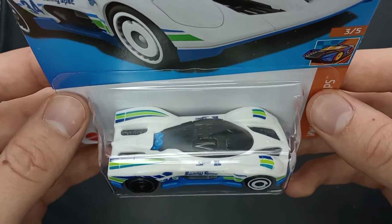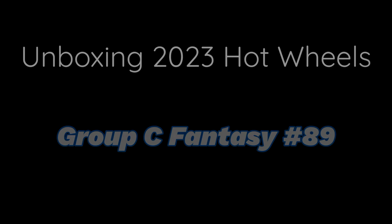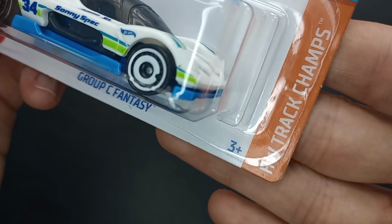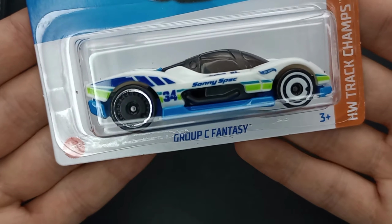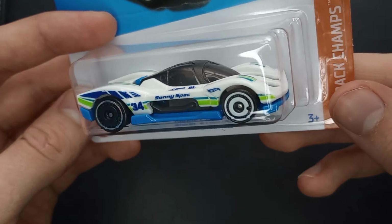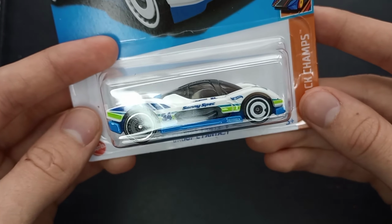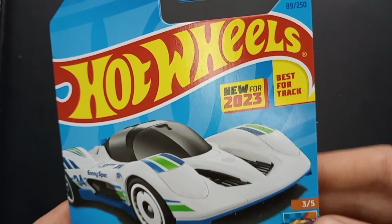Today we're going to be doing a Hot Wheels unboxing. This is a brand new model for 2023, the Group C Fantasy. This is from a new series. We have a new series for 2023, HW Track Champs, and Group C Fantasy. Looks like it has a blue metal bottom and an interesting fantasy car here. Not sure what it's based off of, but 3 of 5 in the Track Champs series.